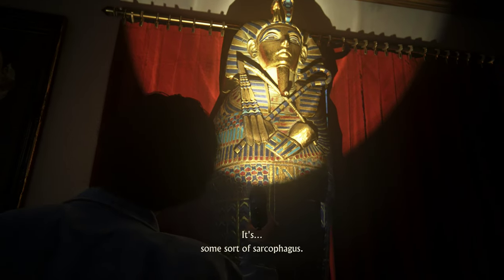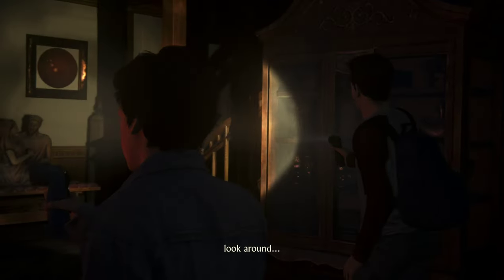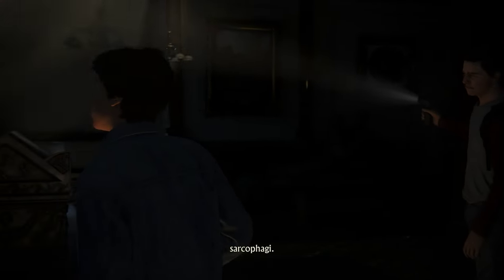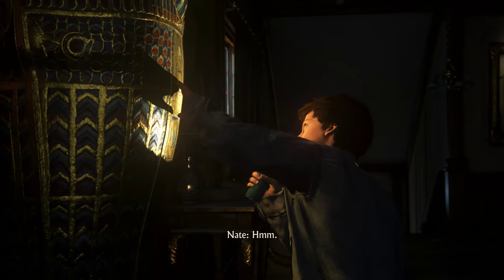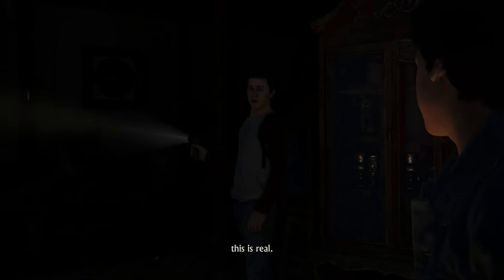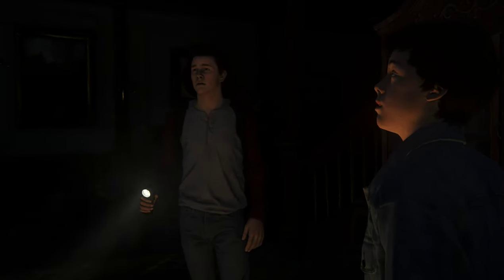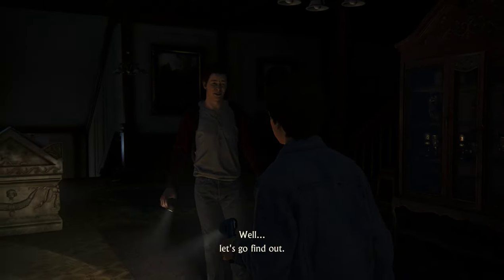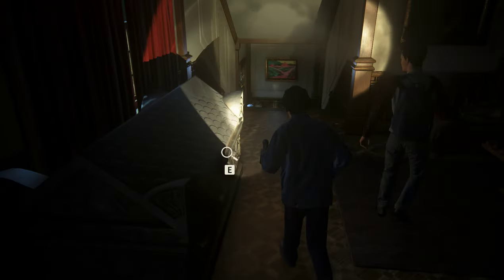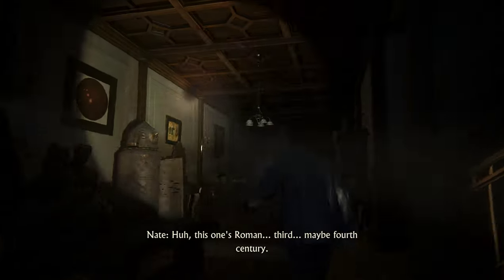It's some sort of sarcophagus. Yeah. Look around. This whole place is filled with sarcophaguses. Or sarcophagi. This is real. What is this place? Well, let's go find out. Oh, this one's Roman. Third, maybe fourth century.